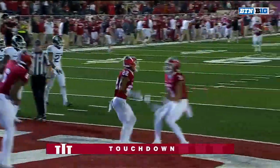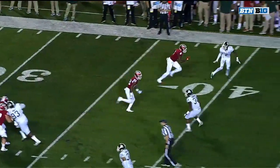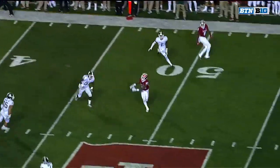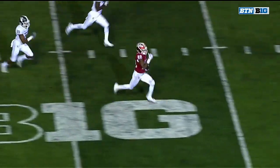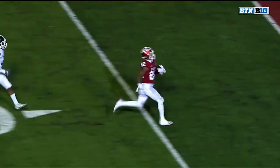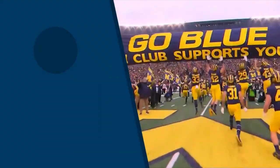65 yards. Well, here you go right here. You see they're just running right a little curl route over the middle, and the linebacker let him get back, didn't get any depth. He caught it over the middle and off to the races.